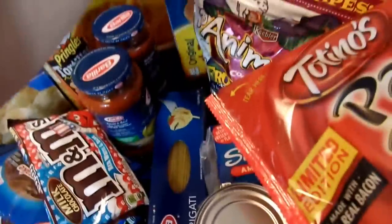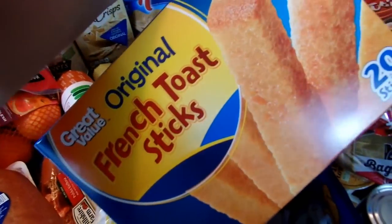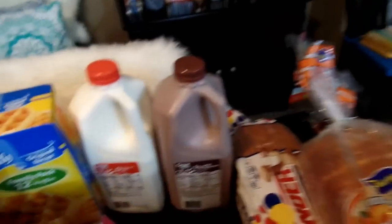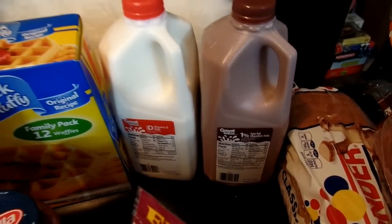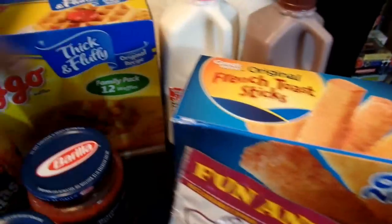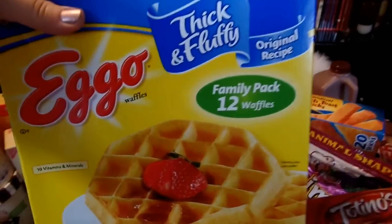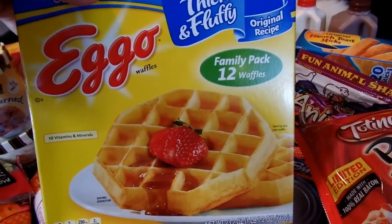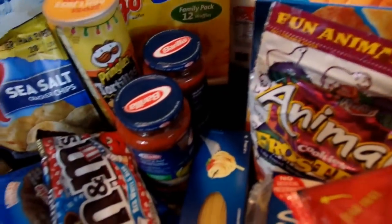And then for some breakfasts, I haven't tried these before, but they look good. The French toast sticks, so I got some of those. I got some chocolate milk and regular milk. And I got this big package of thick and fluffy Eggo waffles, another type that I haven't tried yet. It just looked yummy for breakfast one day.